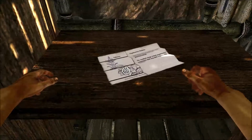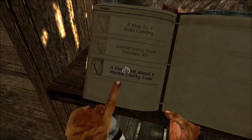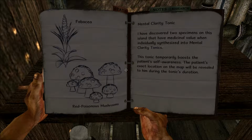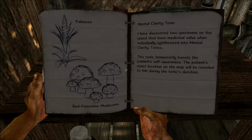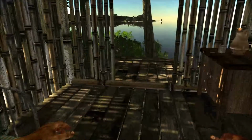Alright, it is a good thing I fell back, because apparently I missed a note. Mental Clarity Tonic. 2 specimens on this island that have medicinal value and individually synthesized into mental clarity tonics. The tonic temporarily boosts the patient's self-awareness. The patient's exact location on the map will be revealed to him during the tonic's duration. Well, okay, that didn't tell me anything I did not already know.